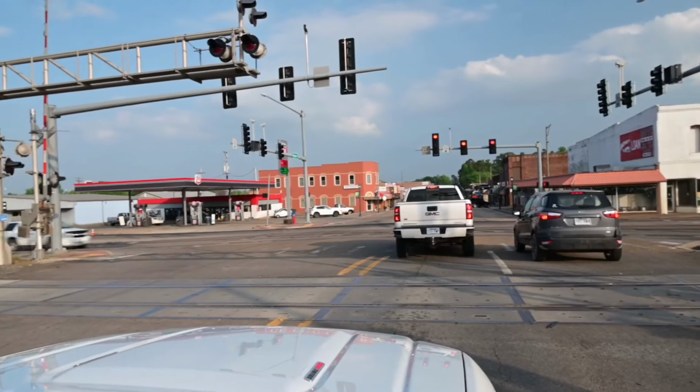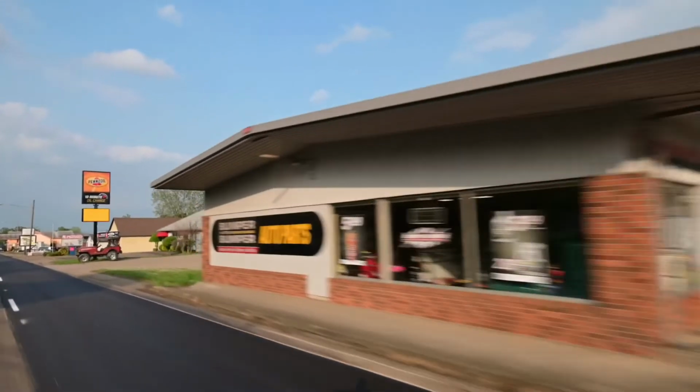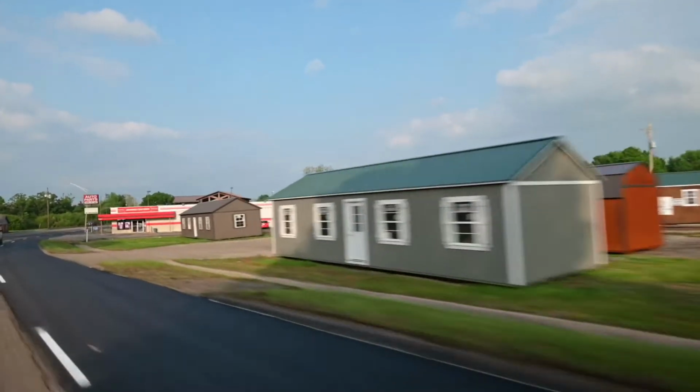And just like that, we're in Mena, Arkansas. So now we're going back to Greenwood to hopefully get some cool weather photos. Stopped and got another gas station. The pictures are pretty cool.